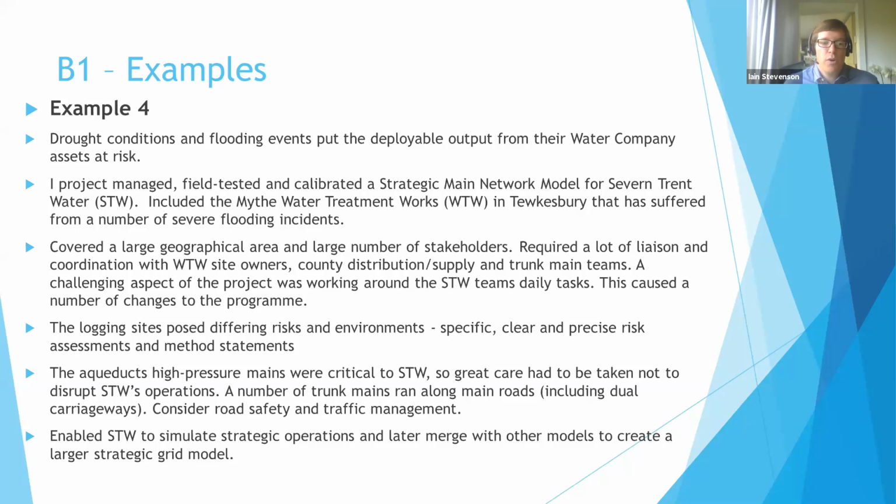The logging sites posed differing risks and environments. Specific, clear and precise risk assessments and method statements were used. So this is just outlining other aspects of the project. So it's kind of thrown in a little bit of health and safety, which there's no problem doing. It's explaining some of the issues and how they were met.